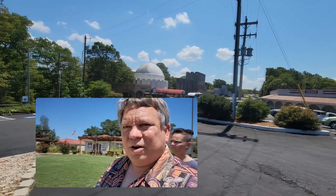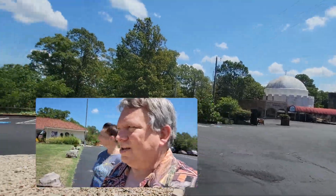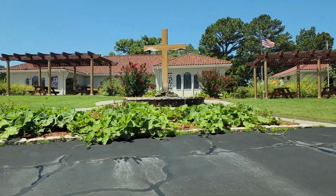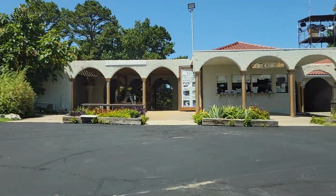The entrance road's up that direction. They also offer a buffet for dinner and other things. And then if you swing around here, this is the main gift shop right there. And then up here you've got a free art museum. And then this is where you buy tickets to the play.